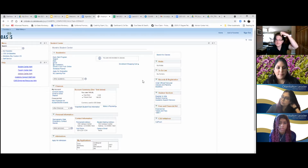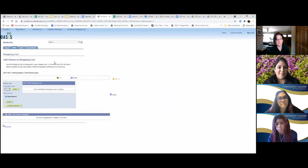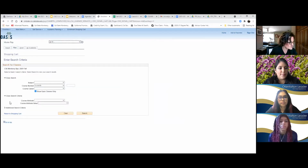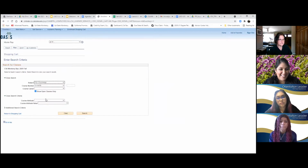So a few things we'd like to show you is how to load your shopping cart. So let's start with plan. Jessica and I like to use the plan screen for multiple reasons. So you're going to just come up here, you're going to click plan, and it takes you to the shopping cart. So what we want to do is hit search, this big green button. And Jessica, what would you like me to search for? Let's search for Psych 100. Hey, there's a novel idea. That way we can take Psych 100, see if we like it or not, and maybe change majors or maybe stay.